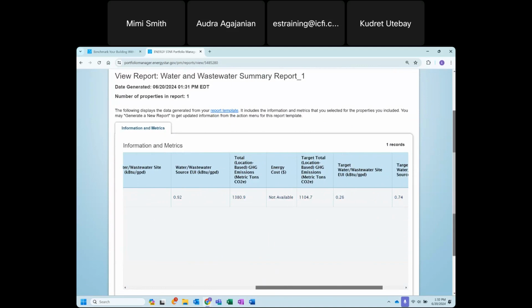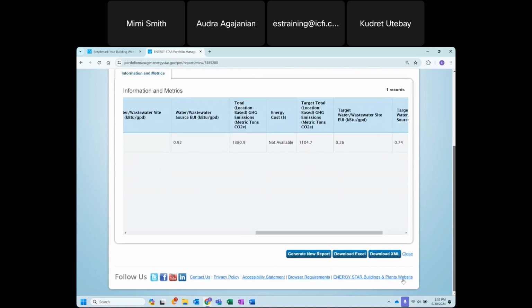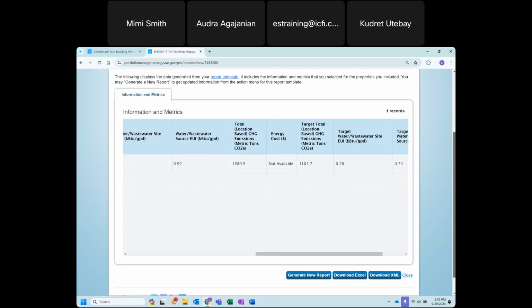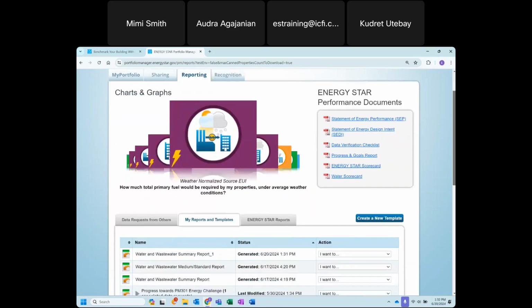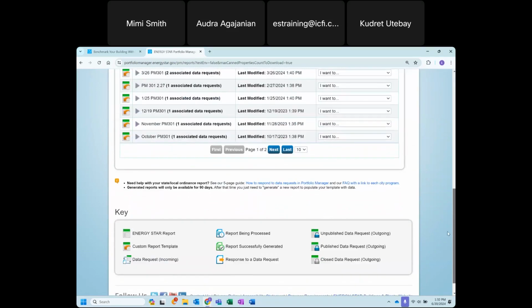And then from here, you can continue to scroll down, and you can download this as an Excel file or as an XML file. You can also generate a new report from this tab as well. I'm going to close this out. And I believe that brings us to the close of our live demo for today.